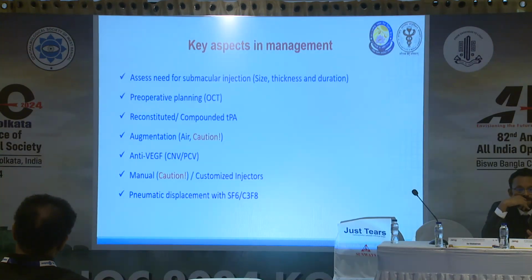So the key aspects that I consider for management are the size, the thickness, and the duration of the submacular hemorrhage. And yes, I have not tried the microdose injector. I have felt that there is a sudden release of air that does happen, but out of 8 or 9 cases that I have done with subretinal air, the blowout happened only in my initial first case, and then I have been very careful and injected slowly, and I have not had it in the last 7 or 8 cases. But yes, a microdose injector is one thing that I look forward to, for a more controlled injection.